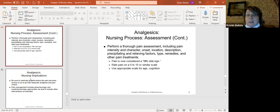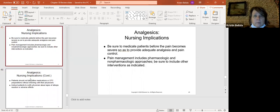The pain is the fifth vital sign. Do not forget that. You always assess pain for every patient. Be sure to medicate your patients before the pain becomes severe, so as to provide adequate analgesia and pain control. So I want to talk about this for a minute. This is important as a nurse. You want to make sure you don't allow your patient to become writhing in pain. If they're writhing in pain, and you try to give them the pain medicine, they're not going to get pain relief for a while. It's going to take a long time.